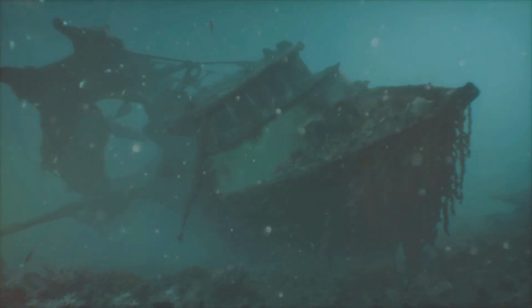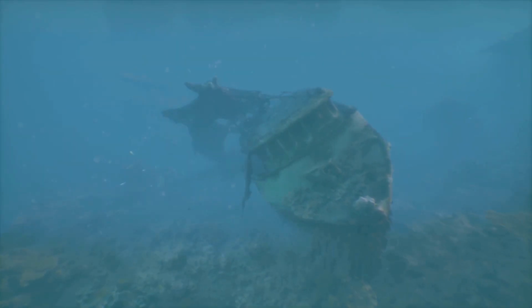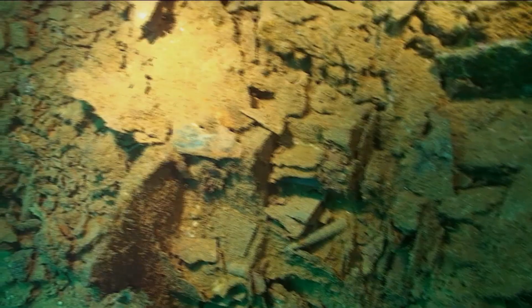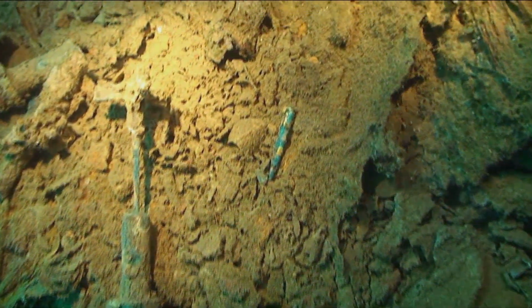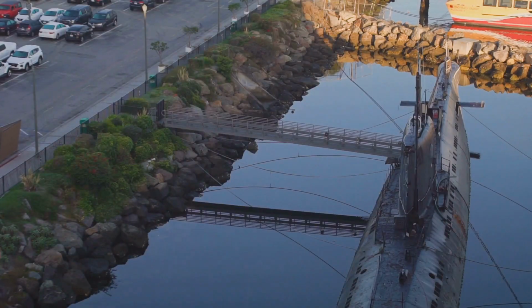But this victory came at a devastating cost. Moments after the attack, the Hunley itself sank, taking its 8-man crew to the ocean floor. For over 130 years, the exact cause of its sinking remained a mystery, until it was finally recovered in 2000. Today, the Hunley rests in a museum, a testament to the Confederate Navy's desperate innovation.